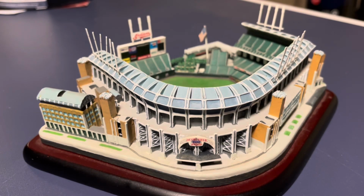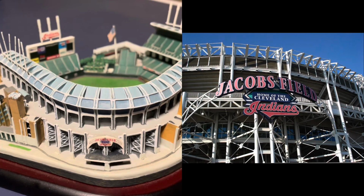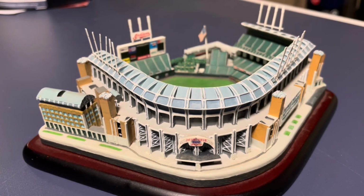This is a new video concept, and we're going to go over the Danbury Mint model of Jacobs Field. Danbury Mint made models of many stadiums over the years. They haven't for quite some time now, but you'd be surprised how detailed these are. I'm going to go through the history of the ballpark and show you the changes made over the years through this model right here. So, without further ado, let's get started.